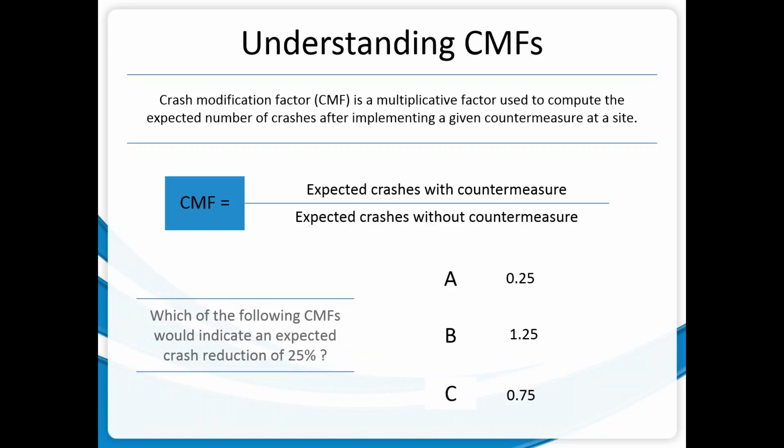And so just to illustrate this fact, if you look at the values on A, B, and C, the question for you is, all right, which of these CMFs would indicate an expected crash reduction of 25%?